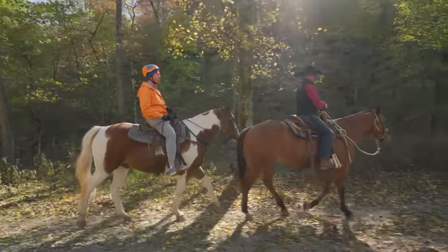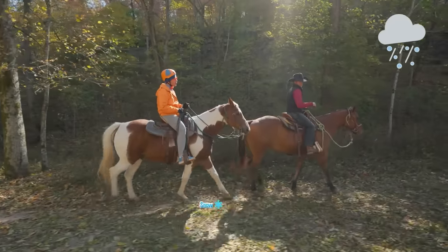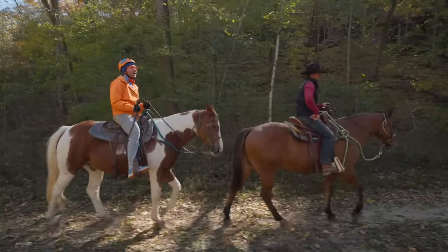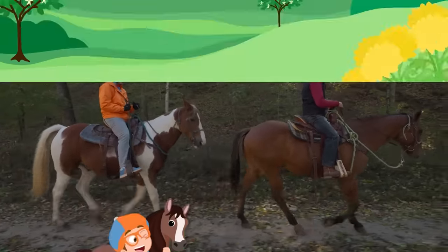Oh, Chance, can you ride on the trail in all kinds of weather, like snow? Yeah, you just gotta watch for it being too slick. As long as the ground's firm, then you can ride. Whoa, that definitely sounds fun, riding in the snow. But I like this weather better. It's not too cold.